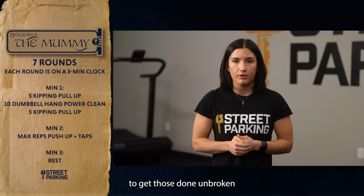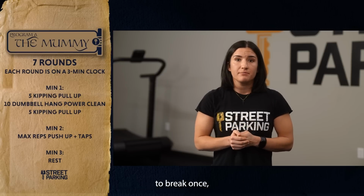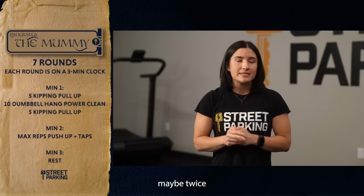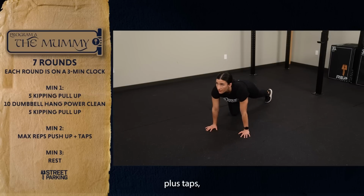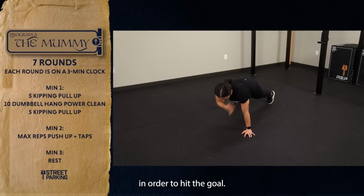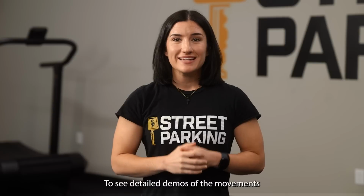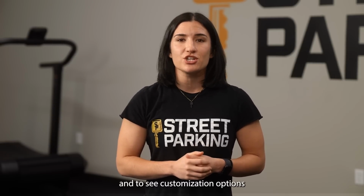If those customizations don't work for you, consider reducing those pull-up reps to 2 to 3 if you're struggling to get those done unbroken. For the hang power cleans, you should absolutely choose a weight that you know you can do unbroken, but you probably will have time to break once, maybe twice, if you keep those breaks super short. For the push-up plus taps, you are shooting for 12 to 20 reps within each round in order to hit the goal.